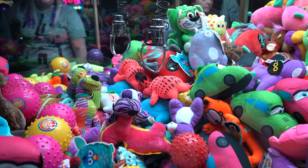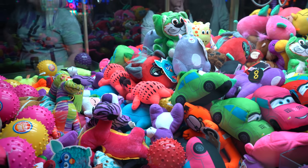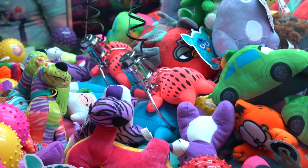Ooh. Oh, it might be good. Between his legs. Oh, the Furby. The Furby, man. The Furby weighed him down. Big boy Furby. I'm going to get him. Looks pretty good to me. Oh, there it is. There it is.